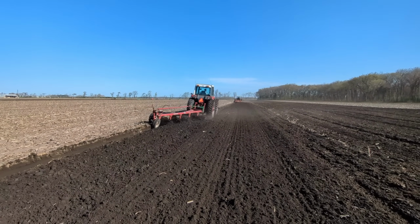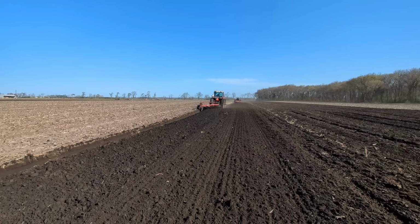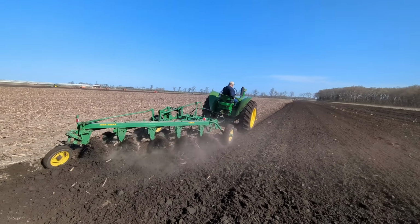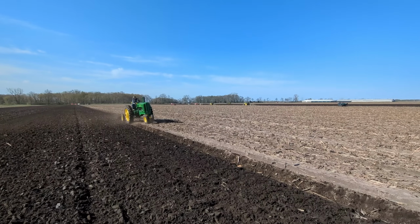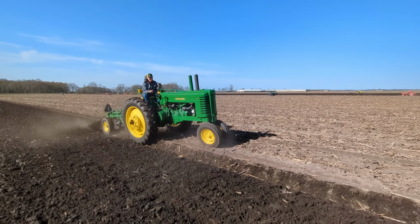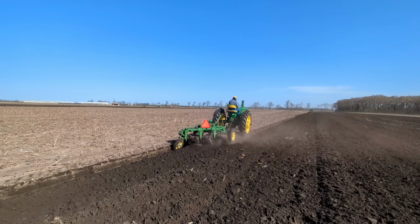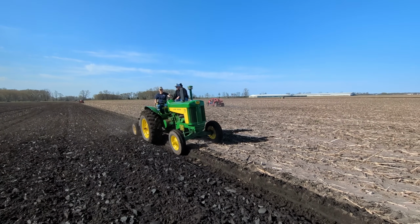That is a grandpa and a grandson there. Greg Gordon's grandson. Jernis on his beautiful 830 John Deere. We have Joe Kingsbury on his beautiful John Deere A. Son Brandon on their 730 standard.